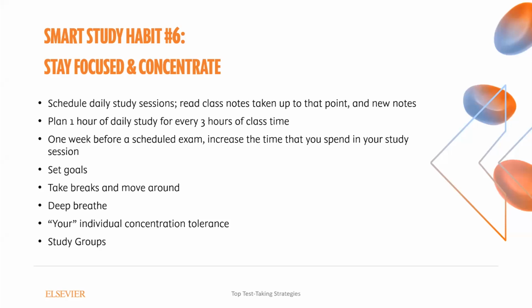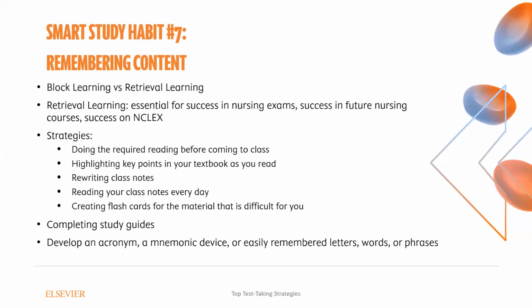Okay, on this next slide, we have Smart Study Habit 7, which is remembering content. And we just like to say a little bit about block learning versus retrieval learning. So now once you take an exam in your nursing course, remember that you need to use knowledge of that specific content through the remainder of that current nursing course and future nursing courses.